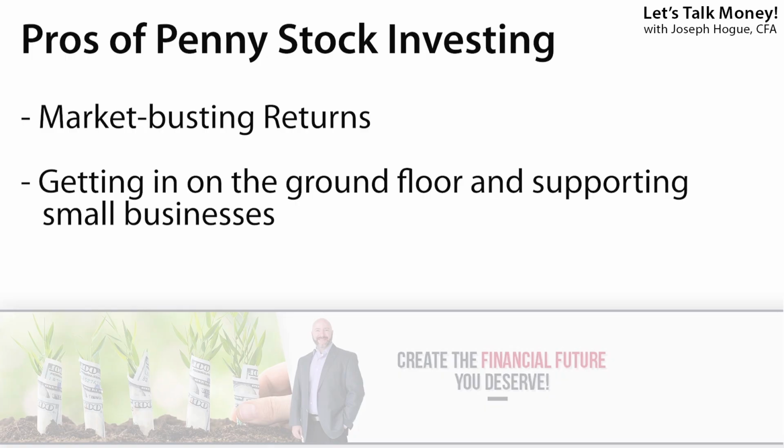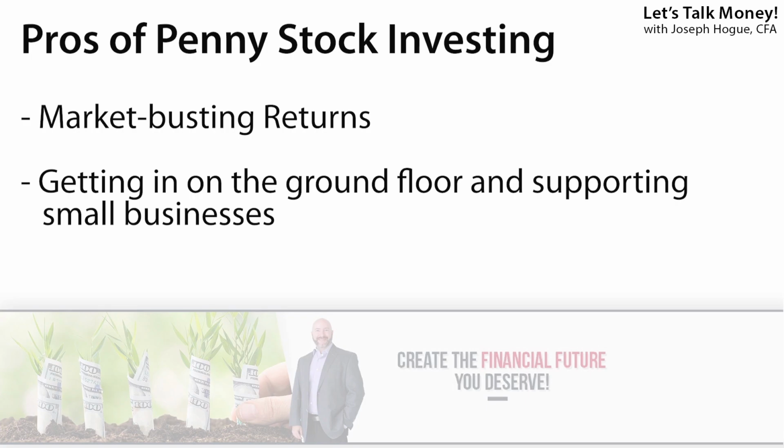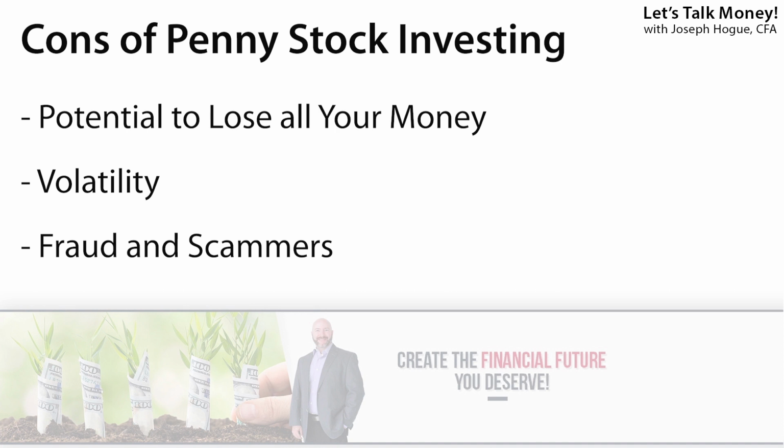The pros of investing in penny stocks are the opportunity to get in on that next big thing before it's $2 trillion Apple or before the 4,000% return on shares of Netflix over the last decade. Investors also like the excitement of investing in penny stocks and the fact that you're supporting smaller companies as they grow. Now it's not all rainbows and unicorns though.